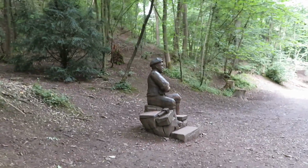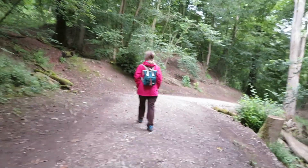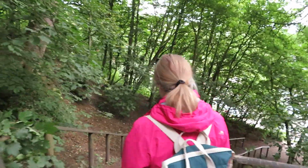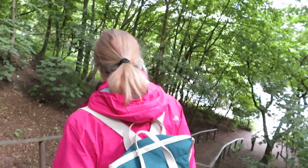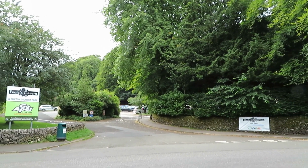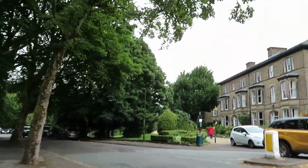That's a good bit of wood carving, that one, isn't it? As long as you keep going down, you're going to be fine. So there's a car park down here, which is probably Go Ape and Poole's Cavern, is it? That's some very intricate wood carving, isn't it? So that's where you come out, Poole's Cavern and Go Ape. So I'm surmising this will lead you to the park. Is it Pavilion Gardens, isn't it?